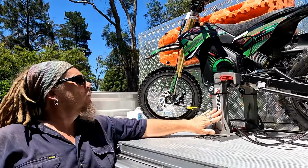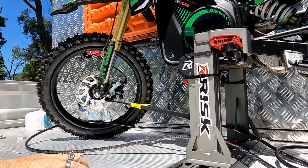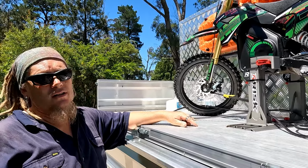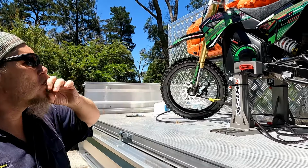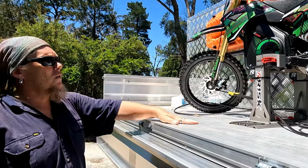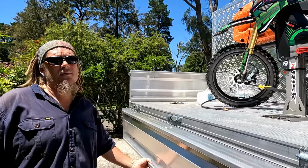Got this Risk bike holder, which is brilliant. It wasn't cheap, guys. It was probably expensive, but no tie down straps. It sits there, it doesn't move, solid as, hooked onto the pegs. You don't have to have anything mounted on there. These slide out, so then you've got the flat plate on the tray. So if we want to carry some other stuff, at different times we'll pick stuff up, we can.